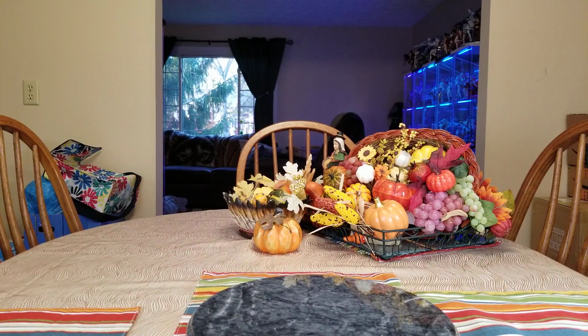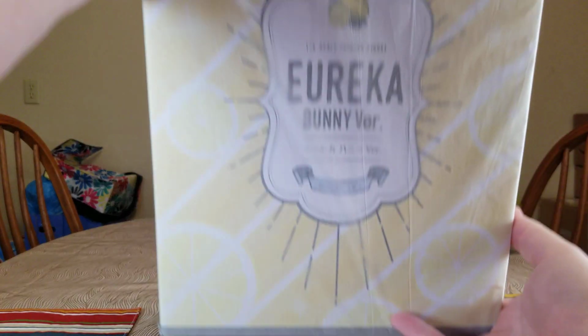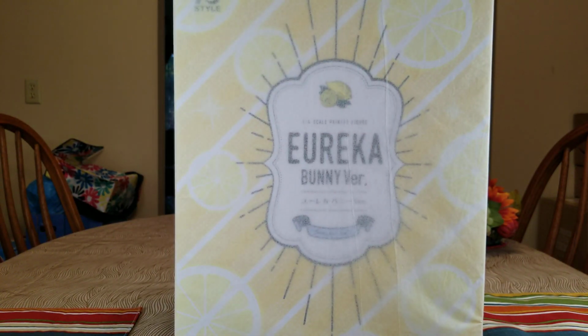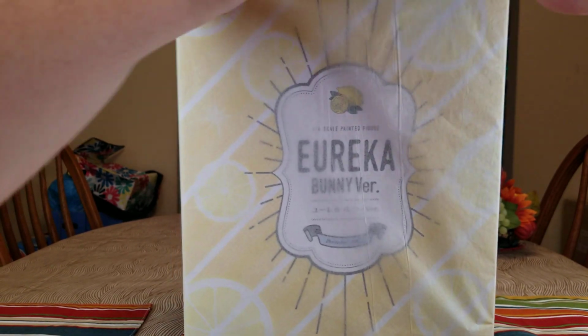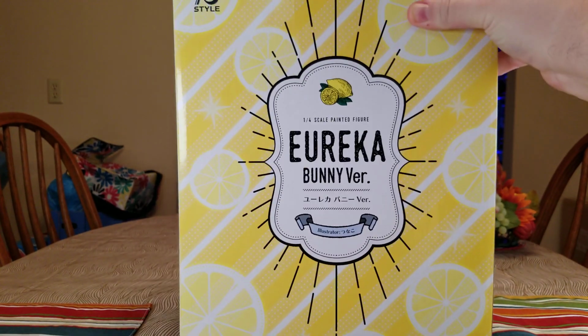Let's try and get her out of the shipping box. There we go. So Ami said this one had to ship by itself. You could not combine it with any other figures, which is understandable. I mean, it is a big bunny girl box. Let's get the tissue paper opened. And there we go.